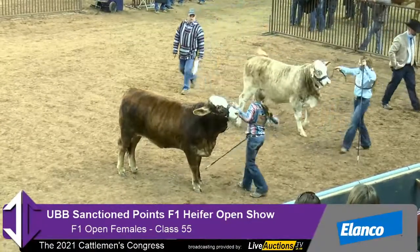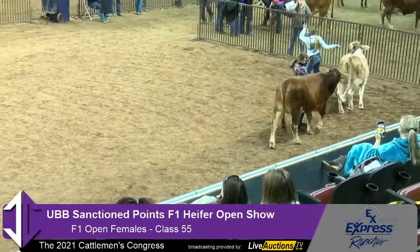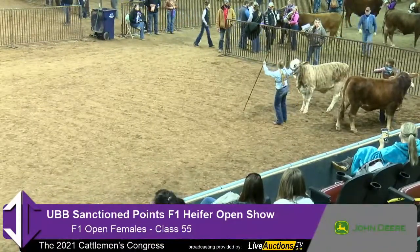You know, I'm not going to try and convince you that she's the most elite front one-third heifer that I've seen today, but we're getting up in this age group where I expect these cattle to look a little more mature, and she's certainly acceptable there. That's just an outstanding heifer to start this class with.